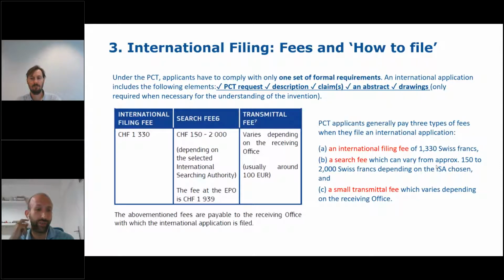And because an international patent application is said to be effective in all the PCT contracting states at the same time, you do not incur at the filing stage of the procedure the costs that would arise if you had prepared or filed separate applications before national or regional offices.